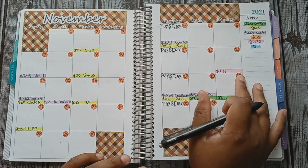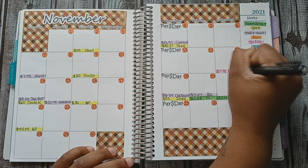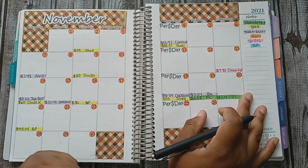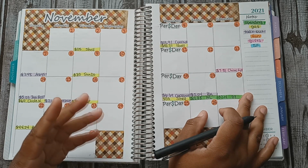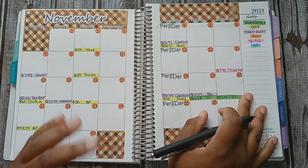$7.81. And believe it or not, that was a Chime tip. If you guys know Chime, not sure if you guys know mobile banking Chime. I love using Chime. That's how I get paid. I do work at Dollar Tree, so if you guys didn't know that, I work at Dollar Tree. I only work at one job now. I don't work at the other job.